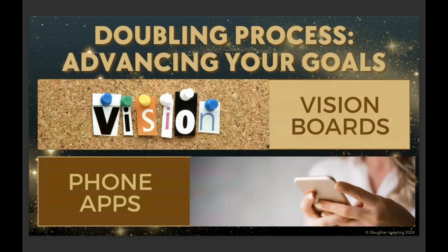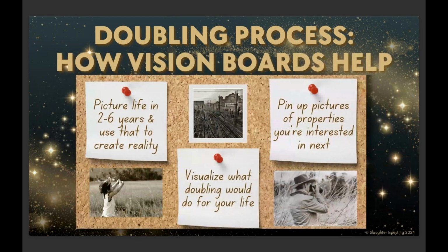So we're going to advance your goals. How are you going to do that? You're going to use a vision board, or a spreadsheet, or phone apps. Now, this is one we haven't talked about before, but there are some great applications out there to help you monitor what you are doing. And one of the things I love is iCloud. It seems really simple, but having the information in front of you wherever you are.